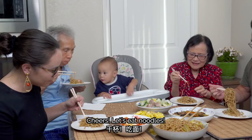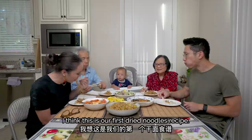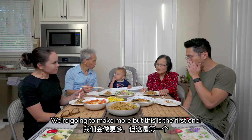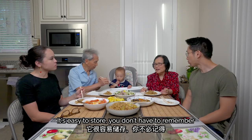Yay! Take me. So far, we only made fresh noodle, steamed noodle. But actually, a lot of people asking for dry noodle. I think this is our first dry noodle recipe. We're going to make more, but this is the first one. Plus, people ask for healthier version. For a lot of area, it's hard to get a fresh noodle, but this is a good alternate noodle to cook at home. So easy, you don't require how many days I have keep in the refrigerator. I have to go to the market. We open the cupboard, we get the noodle out and cook it.